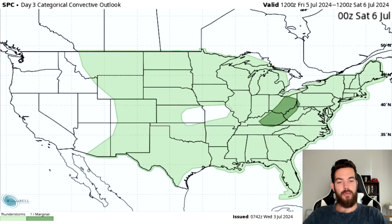We do have a marginal risk here for Kentucky, Ohio, and West Virginia there for, again, Friday on July 5th. So expect some isolated severe weather to be possible in there.